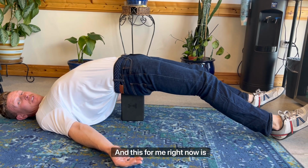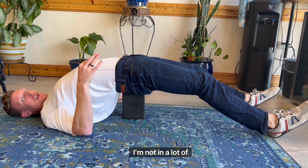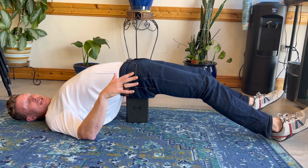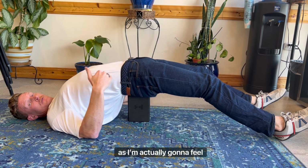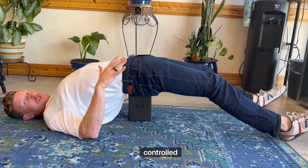And this for me right now is like the perfect spot. I can feel it's just a little bit discomforting. I'm not in a lot of pain. It's not causing numbness or tingling down my legs. And I feel confident when I get off this, I'm actually gonna feel better. I'm not gonna feel worse, okay? But you definitely wanna get off in a nice, slow and controlled position.